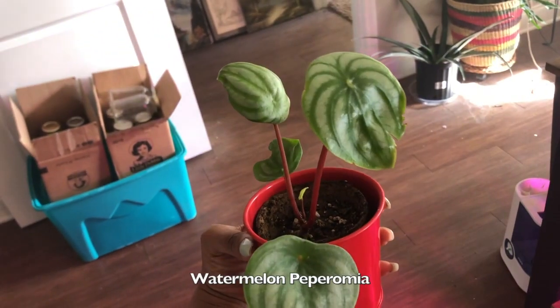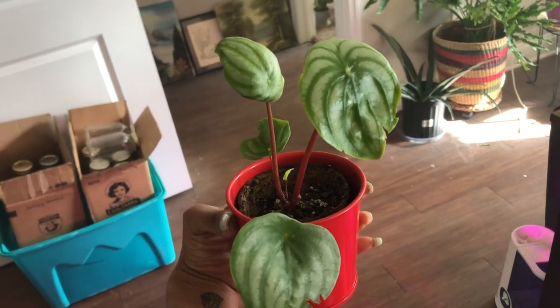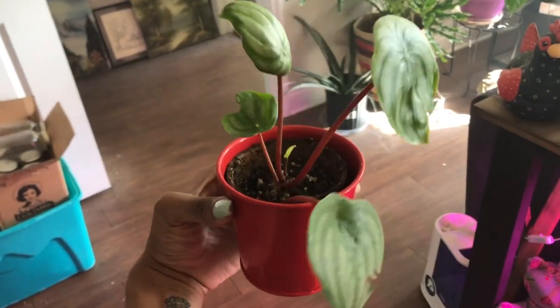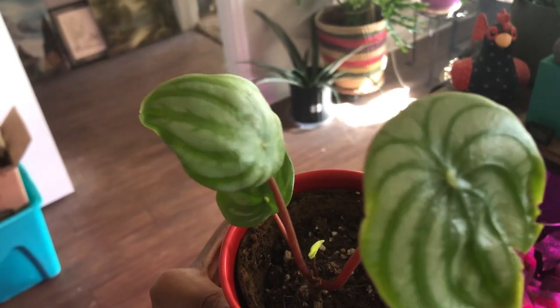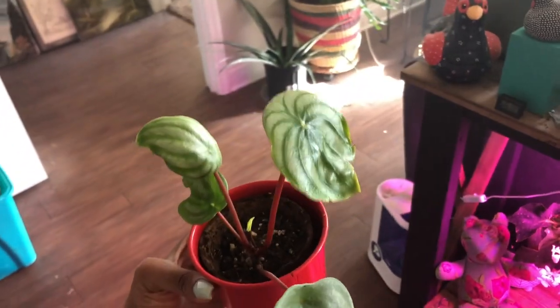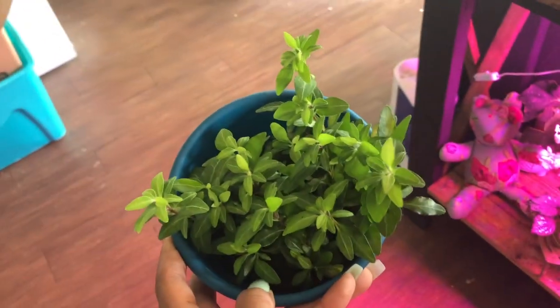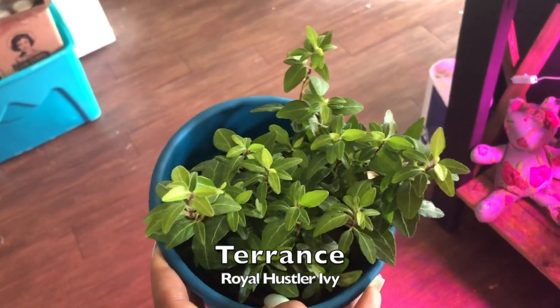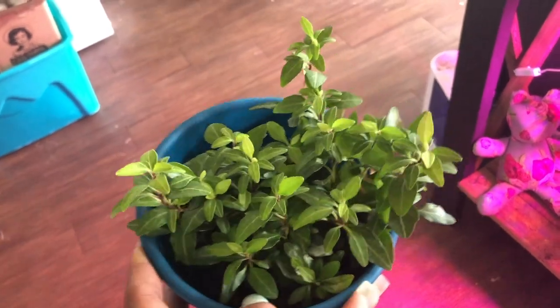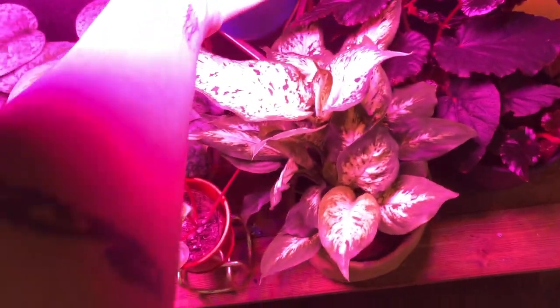Down here, this watermelon peperomia was given to me as a rooted cutting in here, and I just left it. I was so convinced it was gonna die, but it has not. I think, is this a new leaf? I already got a new leaf, and then there's this other new leaf coming in. So yeah, doing great. Love that. Back here is Terrence. He is a hustler or a royal hustler ivy. Again, just all this new growth. No spider mites yet. Again, let me put this down so I can knock on wood.